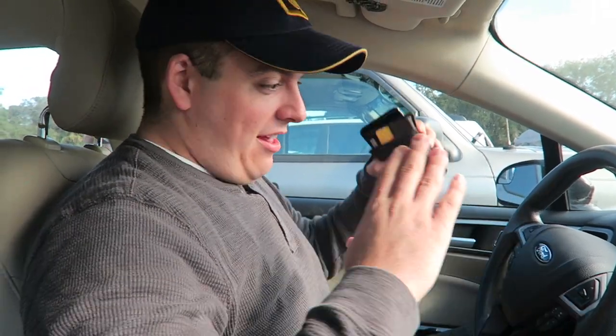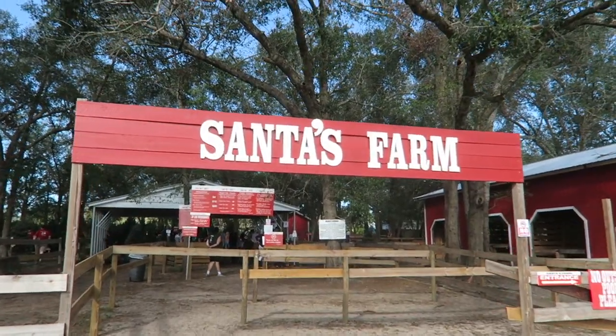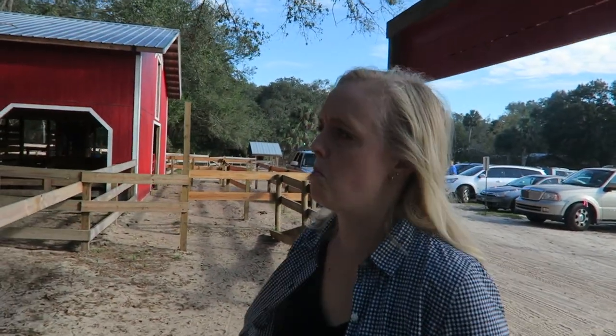We got to Santa's Christmas tree farm, but we saw literally like a mile down the road a bear crossing sign. Yellow triangle, black bear in the middle. Watch out for him. Where are we? We are not in Florida anymore. Well, here we are, Santa's farm. $4 general admission. We're not doing any of the Jolly Acres rides, are we?